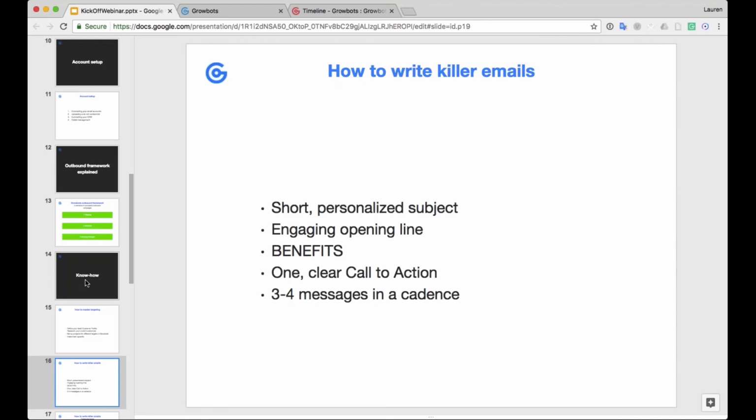To write your emails, consider keeping them short with a personalized subject. Engage them with an opening line that connects you with them. Maybe you both attended a conference. Maybe you work in the same vertical. Talk about the benefits of your software or services, not your features.